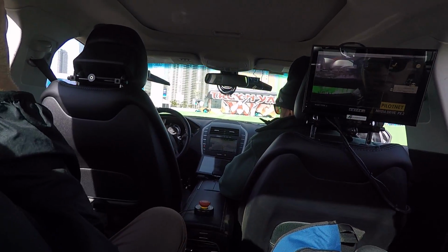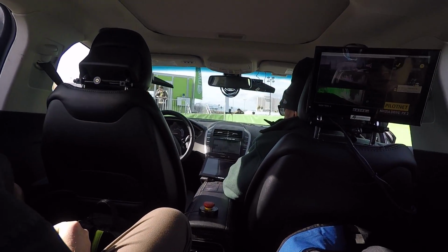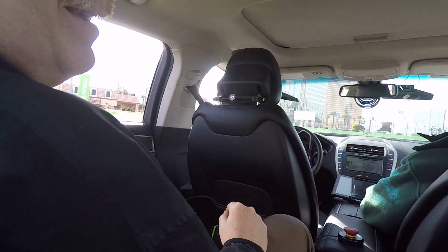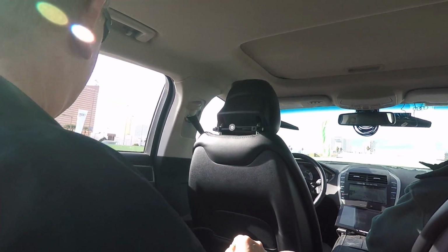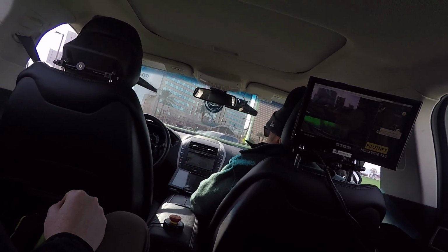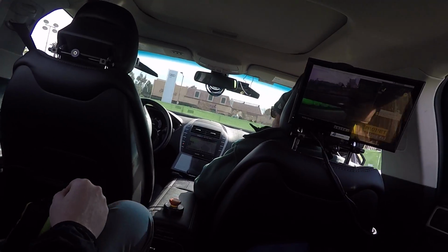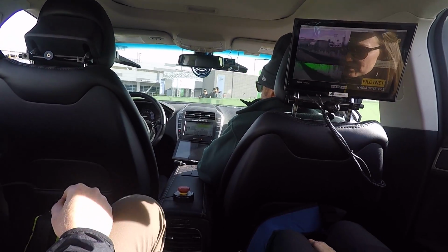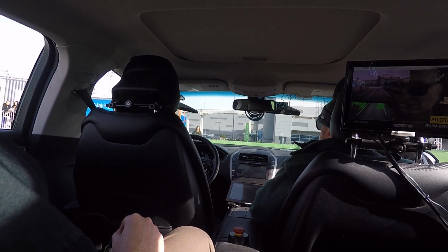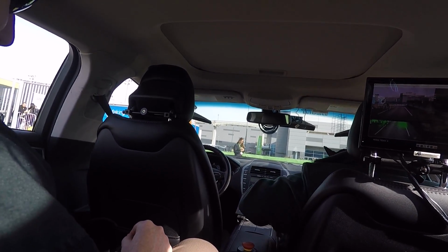Can you see the screen up there too, Mike? Mm-hmm. Yeah. That's pretty cool. So they have one in the back seat too? Yes. Ooh, we got to go around twice. The same speed. Like the whole way. Yeah, it's like braking and stuff. There we are. Oof.